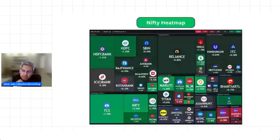FMCG stocks also up. Reliance, ONGC, Coal India from the energy side also up. And we had Power Grid along with L&T doing well as well. Steel and cement was the sector which was muted, and we had some gainers in the power sector, in the pharma sector also. Adani group of stocks was under some pressure today.